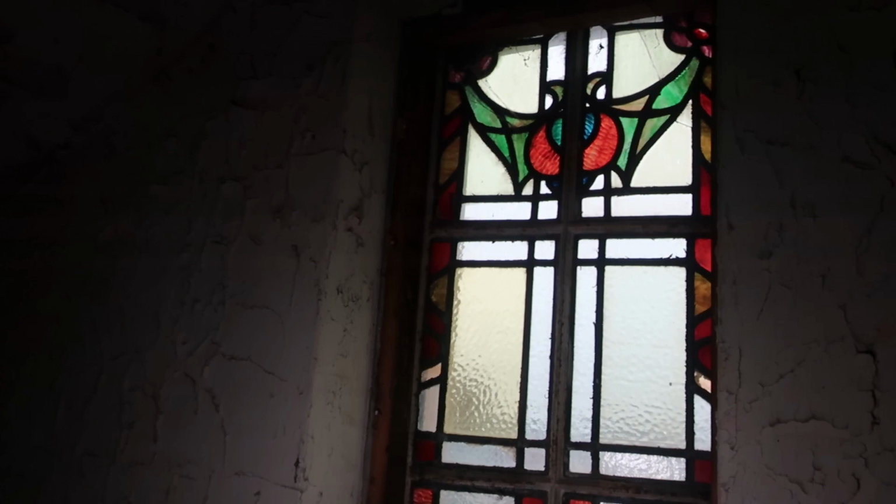Jesus, this has gone further than I thought. How high up does this go? It goes all the way to the top. You've got quite a lot of cinema, it's really high. Stained glass window. Yeah, stained glass window. Wow. Love stained glass windows.